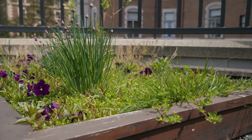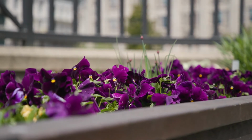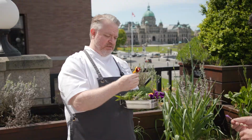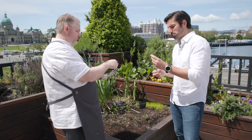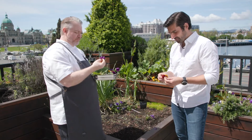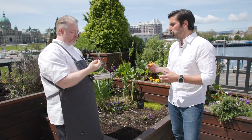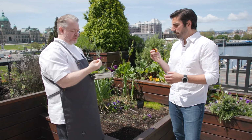Edible flowers, of course. These are pansies, but we have different flowers, again, coming in and out of season. What do pansies taste like? Let's find out. I feel like nobody actually knows. Quite a mild flavor, a little sugary. A little sweet, a bit of sweetness to them.